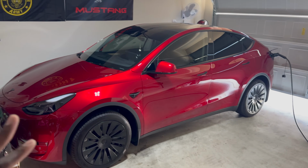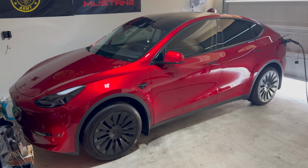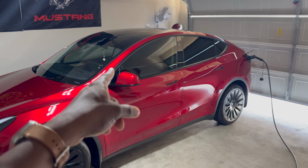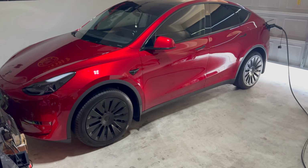Well, first of all, if your car sits for a month, and it's at 80% or 100%, you're not going to lose that much charge. But if you're going to be gone for a long period of time, I recommend you put the slower charger from your home, the 12 amp, plug it in there and let it trickle charge that way. That's what I would recommend.